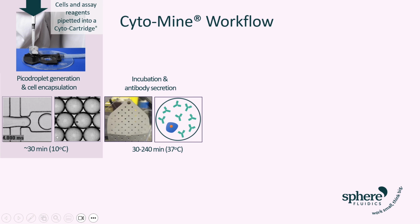And keep in mind, the size of a picodroplet is only several hundred picoliters in volume. So it is an extremely small volume compared to the liquid volume you have in a conventional microtiter plate. The consequence is that after only 1 to 2 hours of incubation, the concentration of the molecules secreted by the cell will already reach a detectable level.